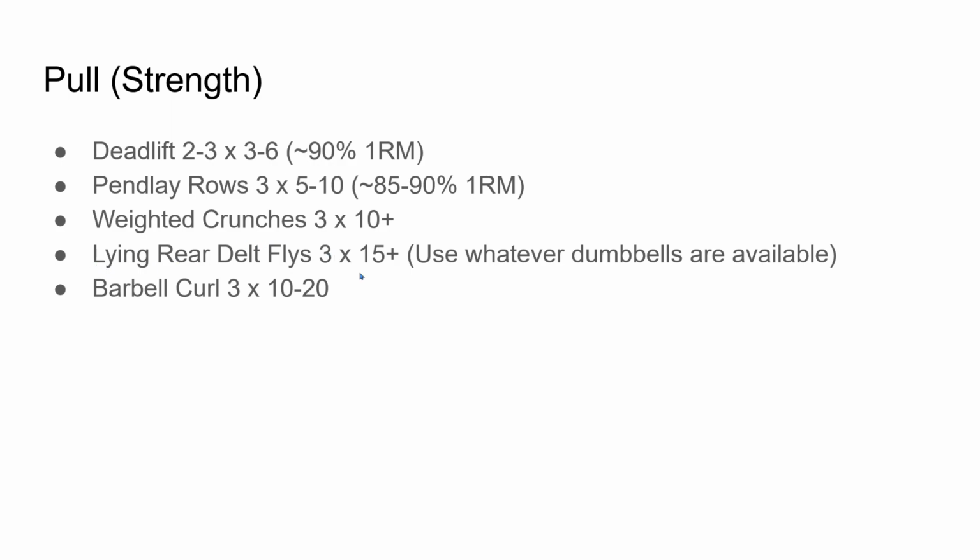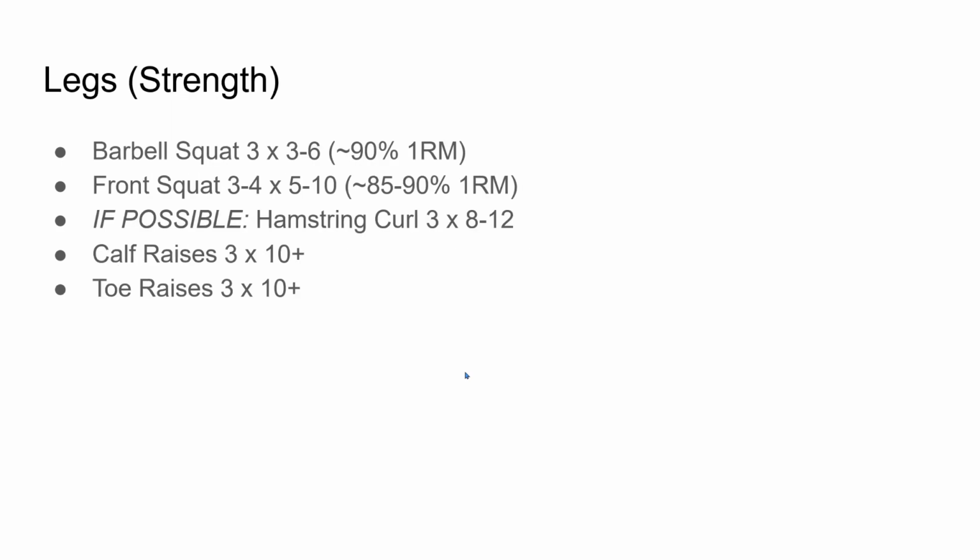Next, with the lying rear delt flies, same thing as the lat raises. You don't want to keep them too low, or else you're going to impede your form. And the barbell curl, same thing. It's just an aesthetic thing. You don't actually really need biceps. All the strength you're going to get for pulling is on the deadlift and rows. So this is just an aesthetic thing, and they're fun to do, and they make your biceps bigger, and that's cool. So keep doing the barbell curls.